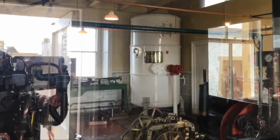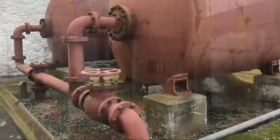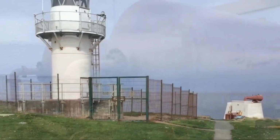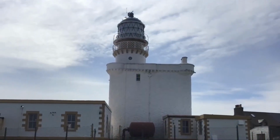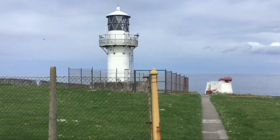When it was decommissioned and the new lighthouse was built at Kinnaird Head, the original was retained and the Museum of Scottish Lighthouses was constructed on the nearby site. Both the lighthouse and the Lighthouse Museum are interesting to visit.